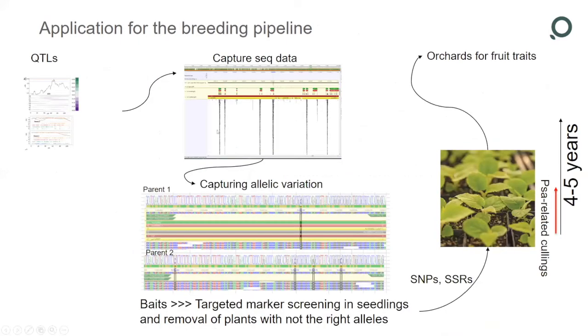So the future step was to take this data set to the breeding pipeline. In black and white, you have a QTL, you get the capture-seq data, you take out the polymorphism, develop a marker, screen it on the seedlings, either through SNPs or SSRs, and take out those seedlings which don't have the right allele. So what you select are PSA tolerant seedlings, and then you put them in the orchard for fruit traits because it's a 4 to 5 year process.